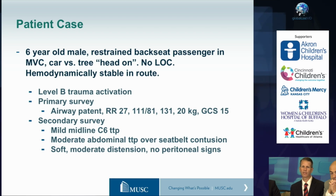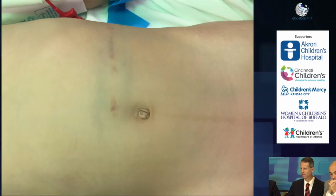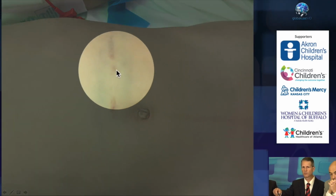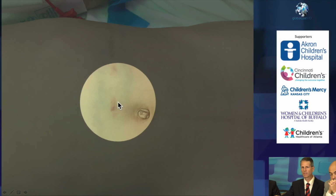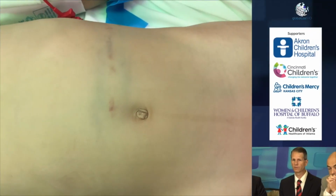Pertinent physical exam findings, he had some mild midline cervical spine tenderness to palpation, and he had a noticeable seatbelt contusion. I'll show you a picture of that. His abdomen was fairly soft, a little bit distended, but there were no obvious peritoneal signs. And he had the following imaging finding, which is this contusion here on the abdomen, consistent with a lap belt type of mechanism of injury.